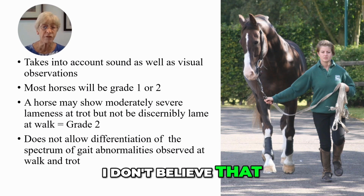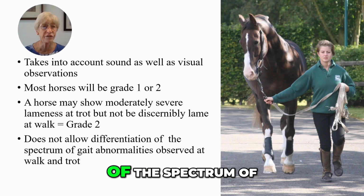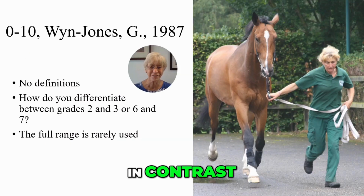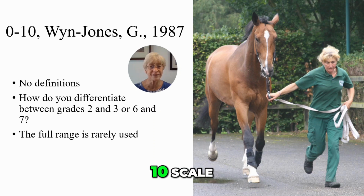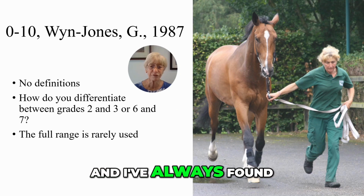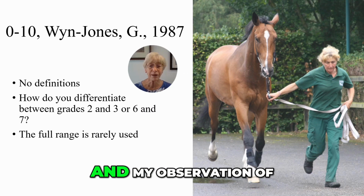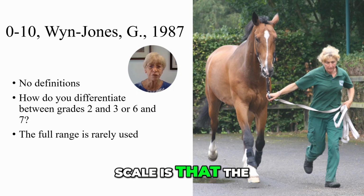I don't believe that this scale of 0 to 4 allows differentiation of the spectrum of the gait abnormalities that we observe in walk and trot. In contrast, Geraint Wynne-Jones used a 0 to 10 scale, but provided no definitions. I've always found it very difficult to differentiate between, for example, a grade 2 and 3 or grade 6 and 7. And my observation of the clinicians that use a 0 to 10 scale is that the full range is rarely used.